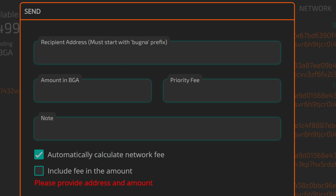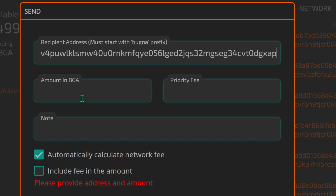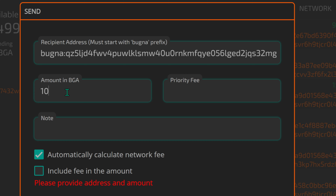Let me do any Bugna right there. I'm going to copy and paste my own wallet address. Right now you're trying to input the amount, any amount. So let's say 10 Bugna, 100 Bugna, 1,000, million, 10 millions, and so forth. It's just going to give you that assertion message. I don't know what assertion failed really here, but it doesn't really work.